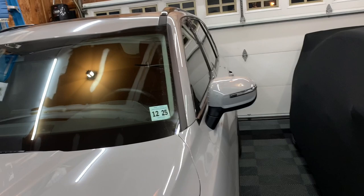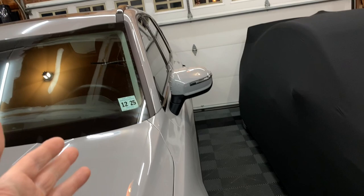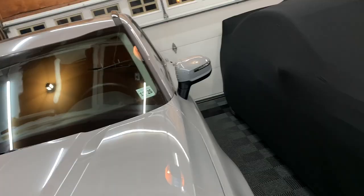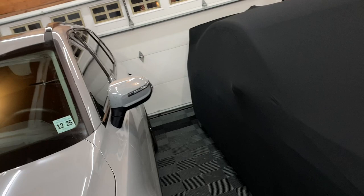I have the little heater on over here, which actually does a decent job of heating this up. But the only bad part about it is the truck is so big, I'm not able to close the garage, so it's gonna get pretty cold. But we're only doing a few things tonight, so we're not gonna be out here too long, at least I hope not.